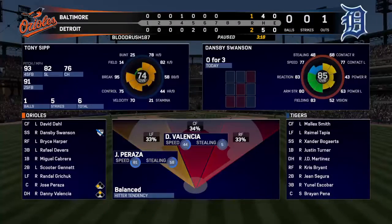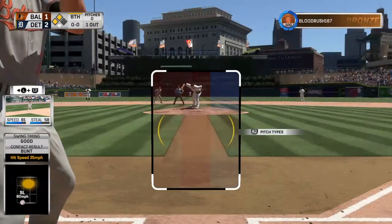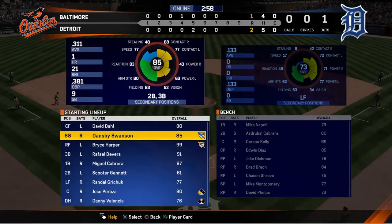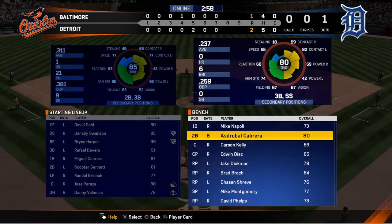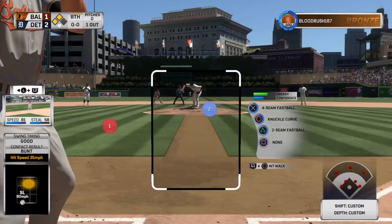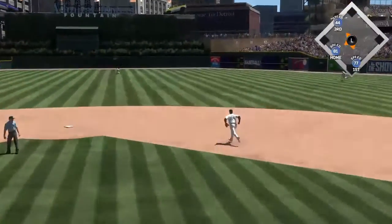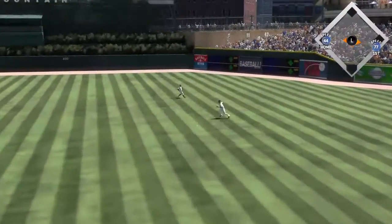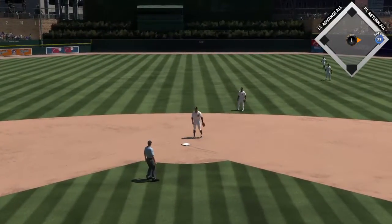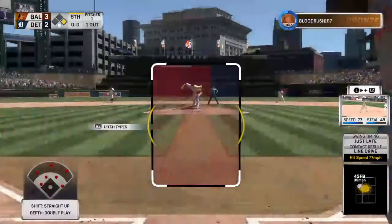At the plate, Dansby Swanson, Craig Kimbrel, first pitch of the at-bat. Softly hit. Look at this. They're not going to get there. A base hit. In to score, the runner from third. And both runners will score as the lead changes hands here at 3-2.